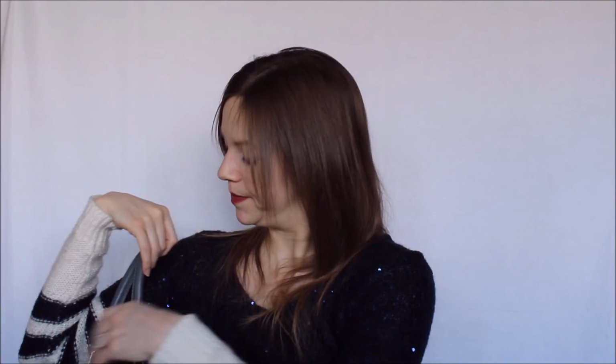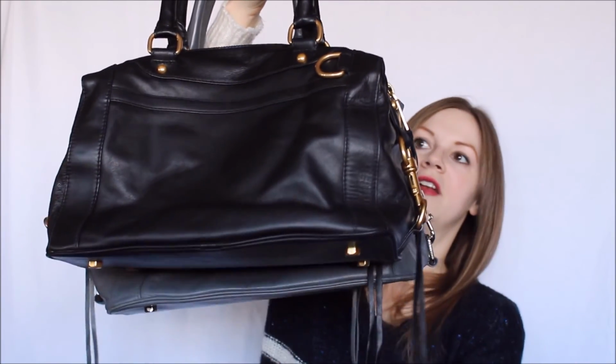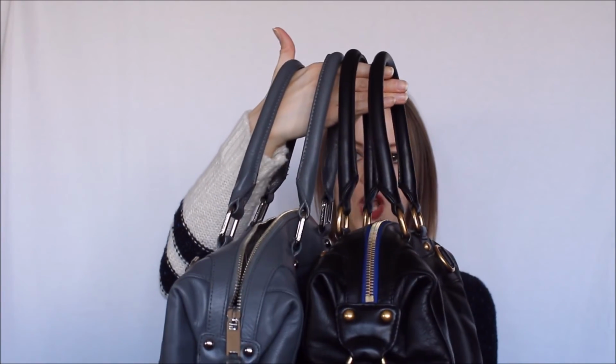Oh, and yes, you can fit them both on your shoulder if you're in a pinch. I don't really like to carry them on my shoulder, but they fit, so if you need to. I do believe the handle drop is exactly the same on both of them. You can see the MAB is sticking out underneath the mini, but the handle drop is exactly the same on both of the bags.